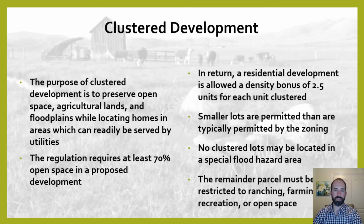Another tool that Douglas County uses to preserve floodplains and open space is our cluster development program. And the purpose of a cluster development is to preserve open space, agricultural lands, and floodplains while locating homes in areas which can readily be served by utilities.